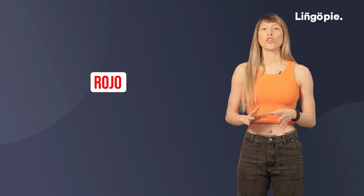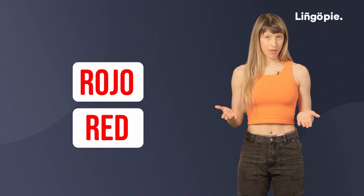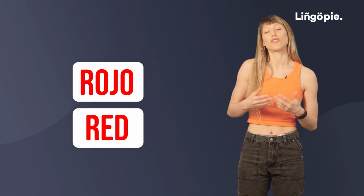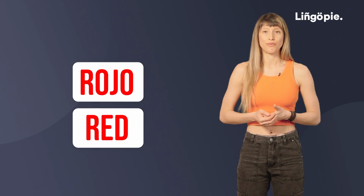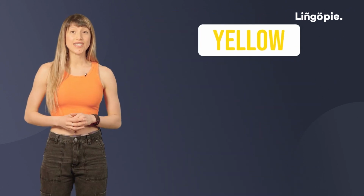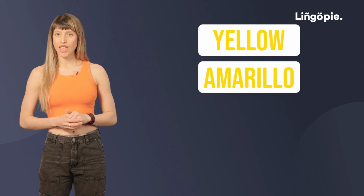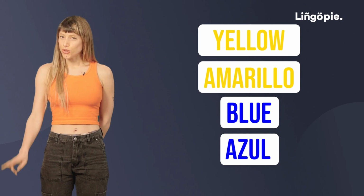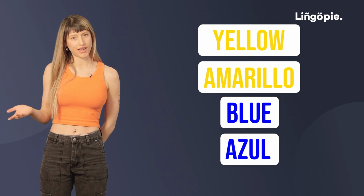Alright, let's start off pretty simple. Rojo is easy to remember because it starts with the same letter as the English translation. Rojo, red. Now let's follow. Yellow is amarillo and blue is azul. These two colors will get easier with practice.